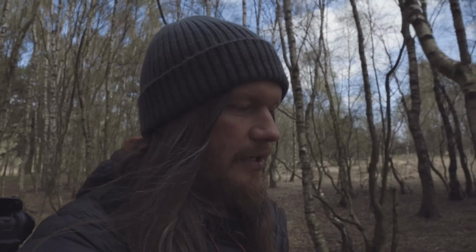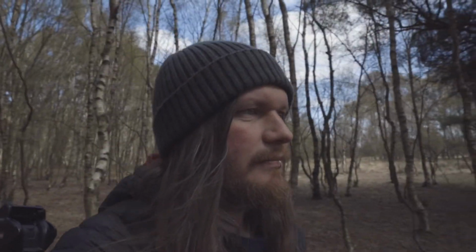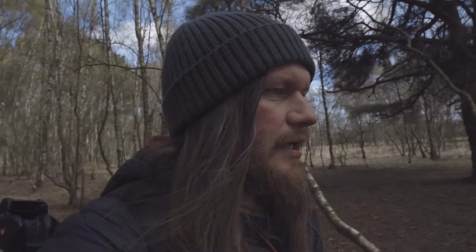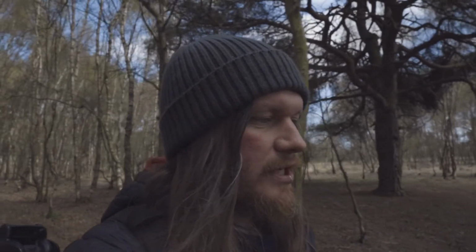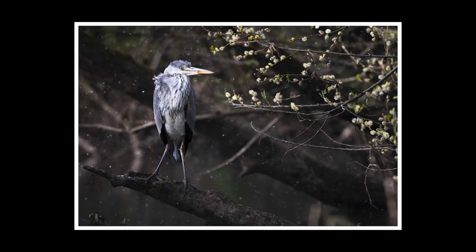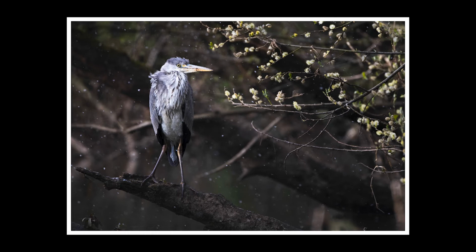So another good thing about being out and about shooting small birds is that you get surprises. I was out the other week down my local woodlands trying to photograph small birds, and I found this heron, so I crept up slowly and managed to get a few shots, and then the snow shower started, so I got these shots of this heron in the snow, which are something I didn't expect really. So there's always those bonuses as well.